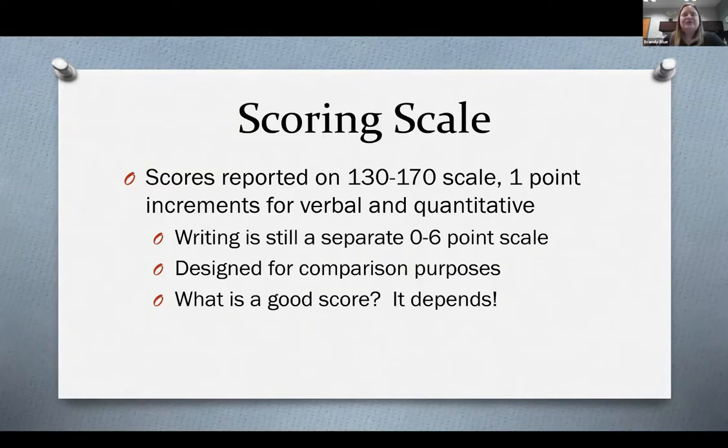So really the best way to get an idea of what score you should be aiming for is to reach out to the program you're applying to. First, ask, is there a minimum GRE score? And then ask, what is the average GRE score for the students admitted to your program? Because that'll give you an idea. The average gives you a better idea of what a competitive score will be for your program.